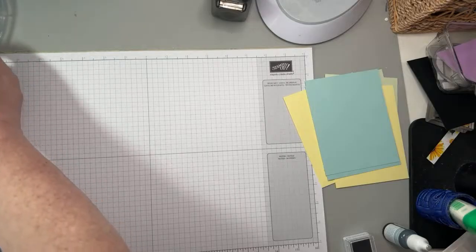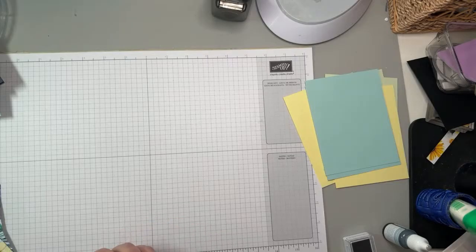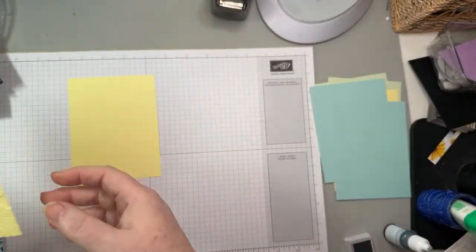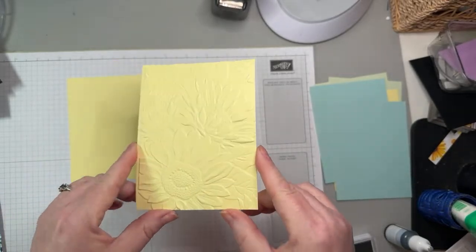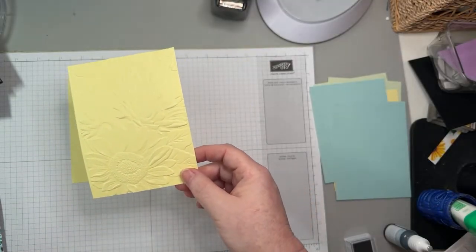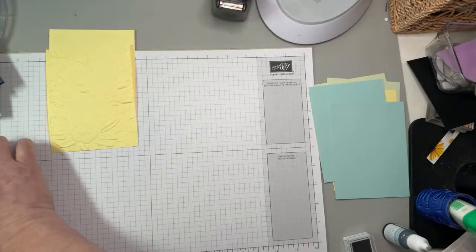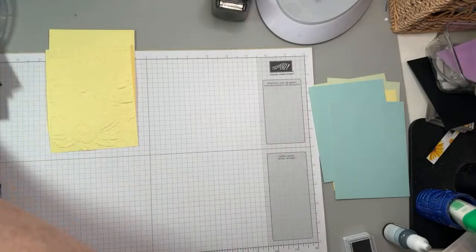Let me show you some samples that I came up with for the sunflower. So with the sunflower, you start with your, this is Lemon Lolly, and you happen to have just the embossed image, which is fantastic. And it really looks pretty on different designer papers. But let me show you really quick.